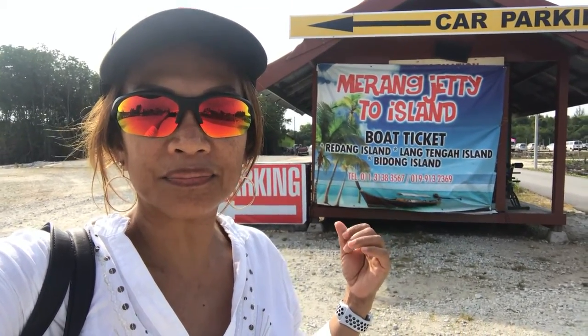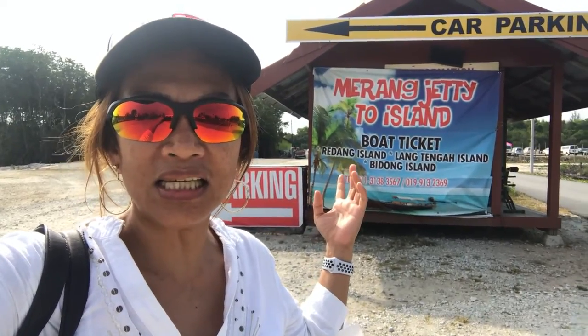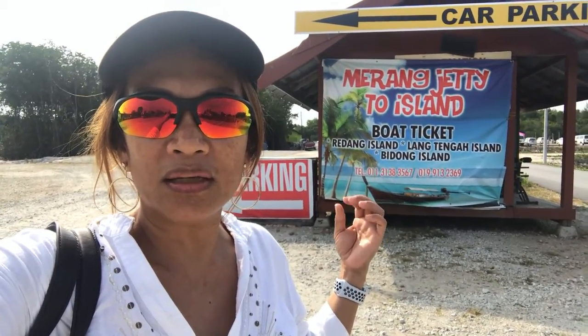The Banda jetty was supposed to have a boat at 4 o'clock. The people over there said the boat is not going at 4 because something is wrong with the boat, so we have to drive all the way to Merang Jetty for heading to Redang, and luckily there is a private boat that goes there.